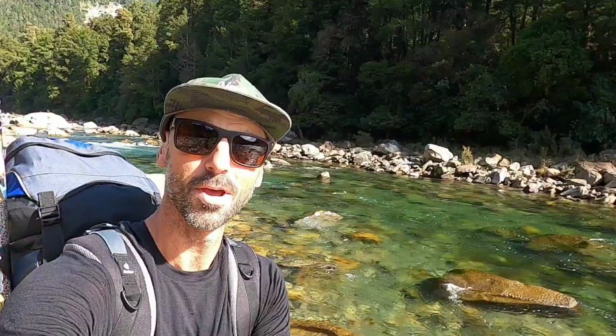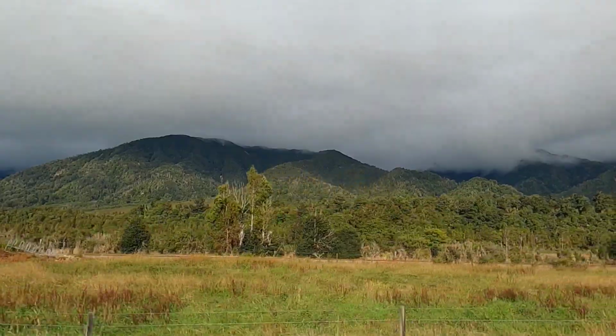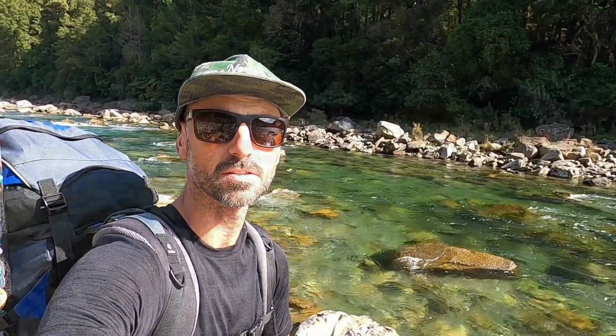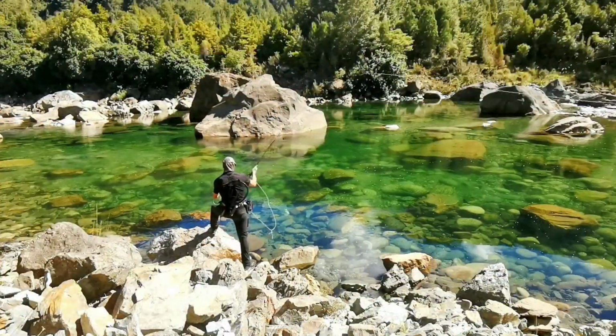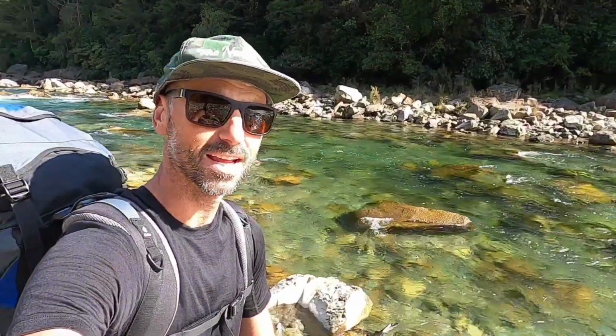What a stunning day it is today. Absolutely perfect. Hopefully we'll be into some dry fly action. I did a big drive yesterday and a long walk in, but I've woken up to what, if it weren't for the sandflies, is pretty much fly fishing paradise today. This river is absolutely gin clear.